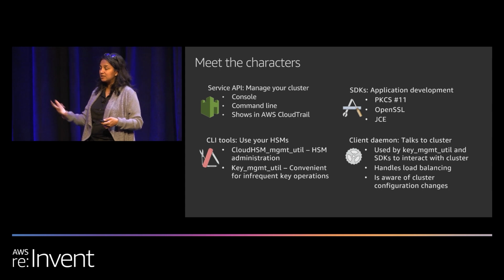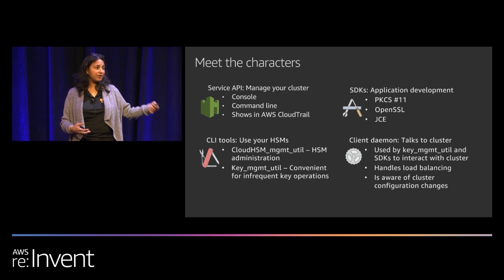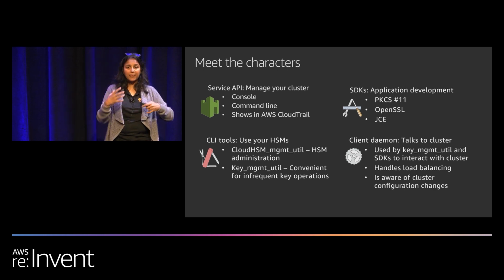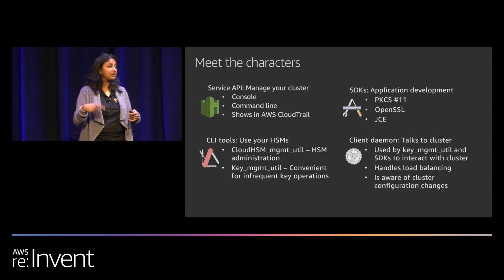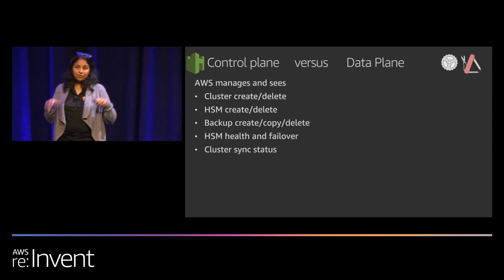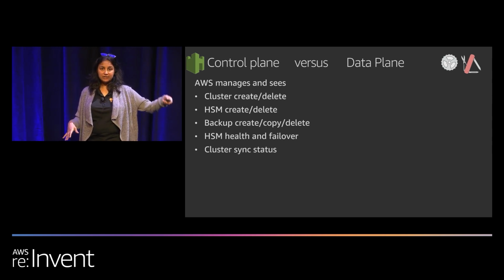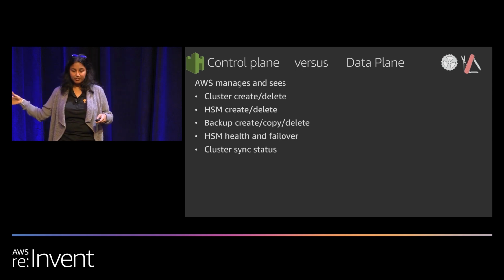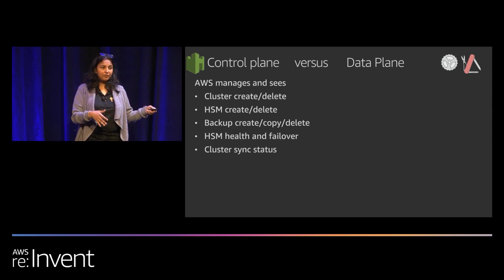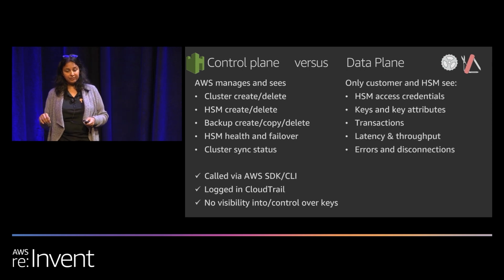This is a process that's continuously running. It's checking the status and configuration of your cluster. It's keeping track of your login status. It is migrating, it is load balancing across all available HSMs as well. Anything that goes through the client is end-to-end encrypted between your EC2 instance and your HSM, as Quig mentioned. Only the control plane is visible to us. Only that is logged in CloudTrail. Everything else goes over the data plane, end-to-end encrypted, and we can't see it.